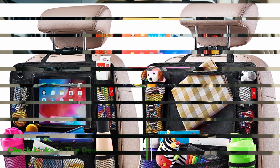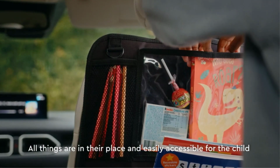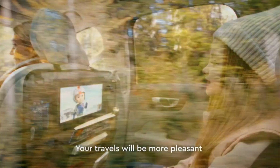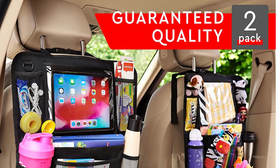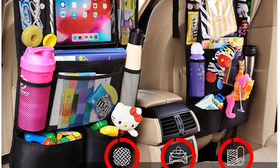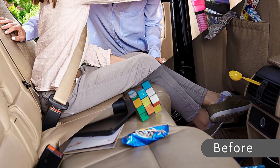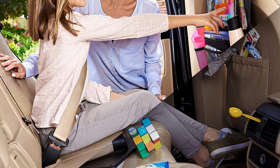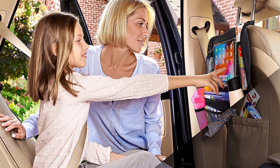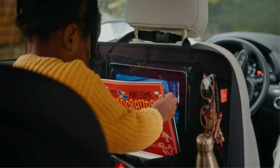They're constructed from sturdy 600 denier nylon material and offer 9 storage pockets, most of which are mesh, 2 bottle holder pockets, and a 10.5-inch tablet pocket with a transparent plastic cover. Holes are provided to route charging cables as well. On top of storage, they provide kick mats to protect seat backs. We like that the Helteko Duo attaches both to the headrest and bottom portion of the seat for a more secure fit. The Helteko cargo organizers are utilitarian looking and only available in black or gray.